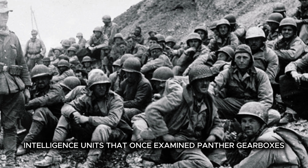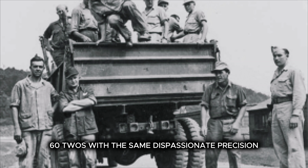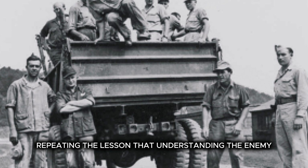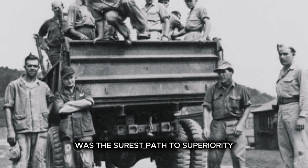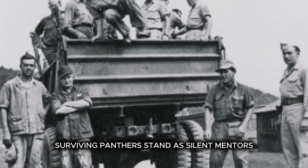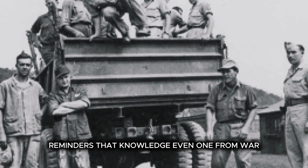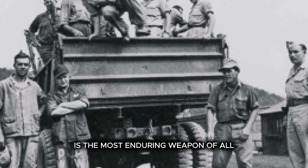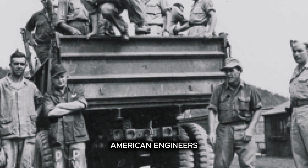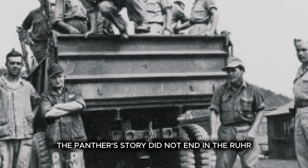Intelligence units that once examined Panther gearboxes would later study Soviet T-54s and T-62s with the same dispassionate precision, repeating the lesson that understanding the enemy was the surest path to superiority. In museums at Aberdeen, Bovington and Munster, surviving Panthers stand as silent mentors, reminders that knowledge, even won from war, is the most enduring weapon of all. From the wreckage of a defeated empire, American engineers forged a century of armored dominance. The Panther's story did not end in the Ruhr.